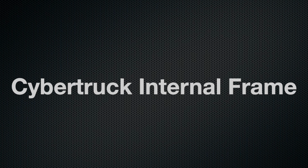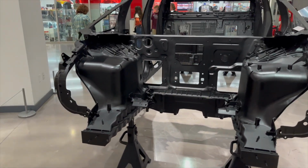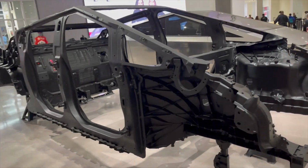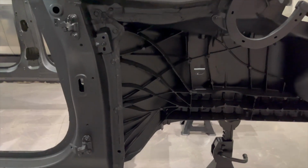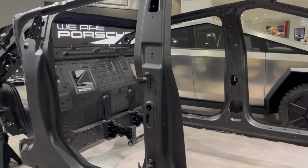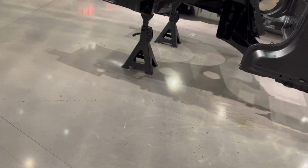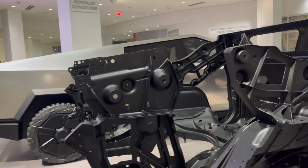Here we can see the internal structure, the frame underneath the exoskeleton. And this is pretty neat because it's powder coated. I think it's mostly aluminum, but also steel. The aluminum structure is the castings that are around the wheel structure, and then I believe the steel is mainly around the other frame areas.